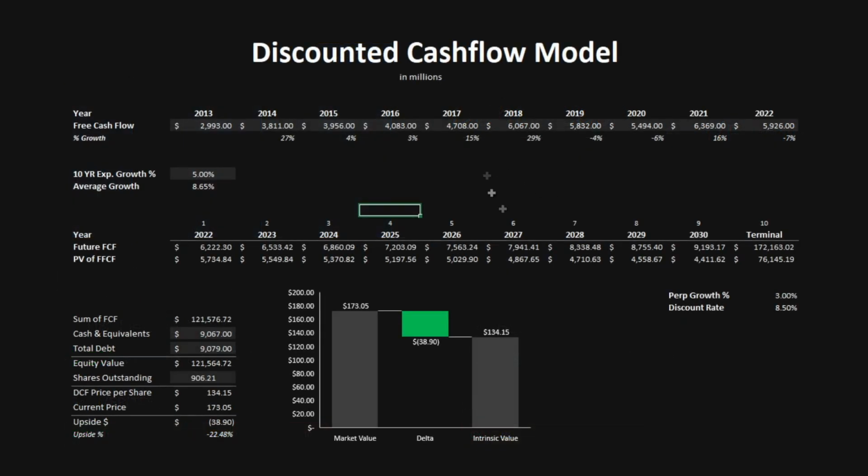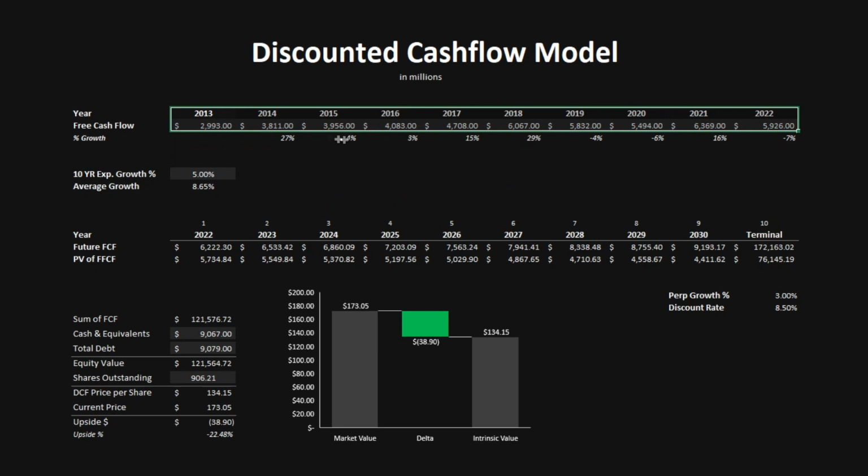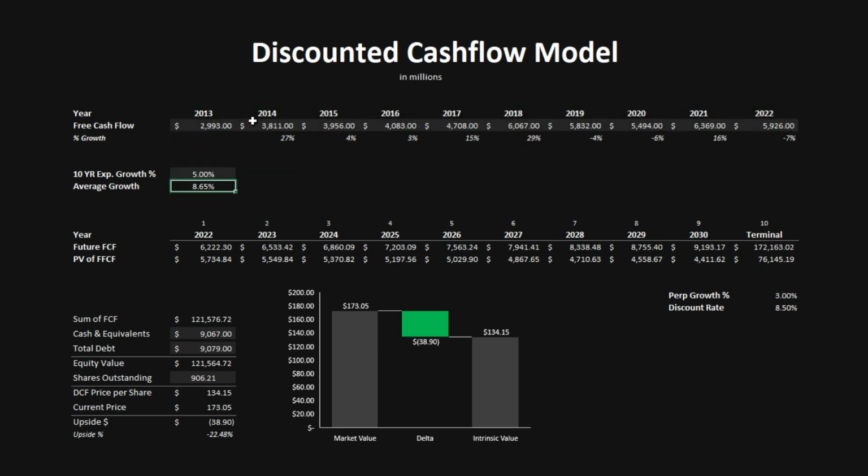The first model we'll be using is the discounted cash flow model. I've imported free cash flow of Texas Instruments going from 2013 to 2022. The average growth rate in free cash flow annually during this period was 8.65%, and I'm projecting an expected growth rate of 5% annually in the free cash flow over the next 10 years.